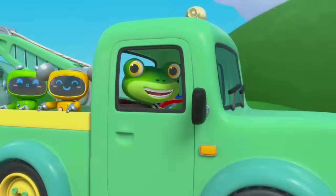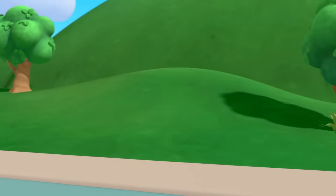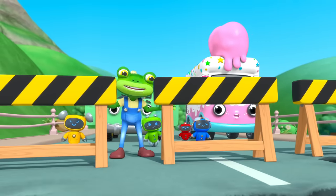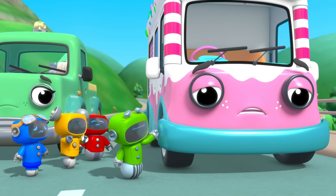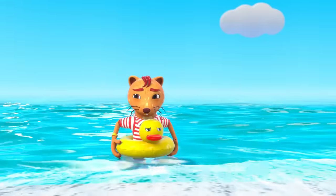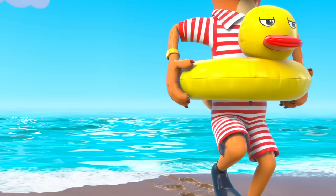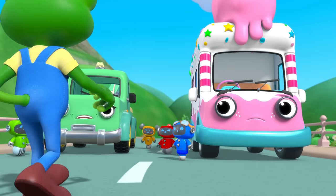Bye, everyone. Hello, everyone. It's a hot, sunny day, and we're off to the beach. Soggy screwdrivers. The bridge is shut, and Vicky can't deliver her ice cream. I must have ice cream! Don't worry, everyone. We'll help Vicky get to the beach. Come with us.